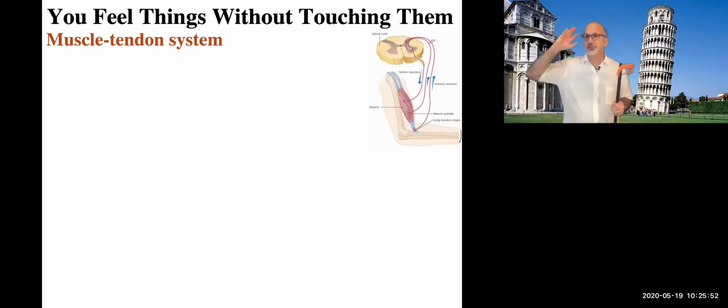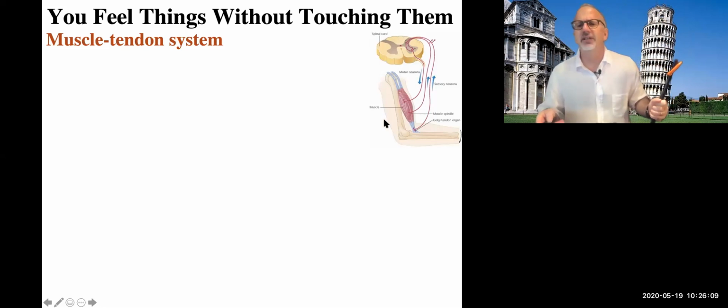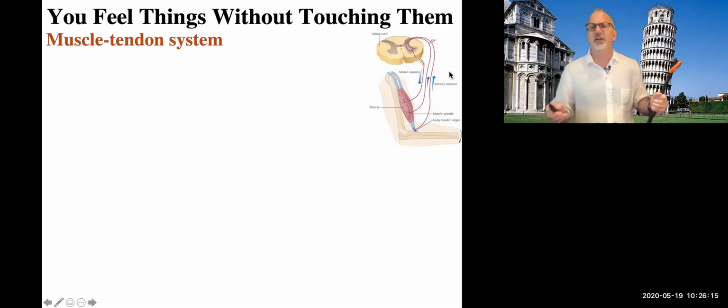Okay? It can pick up so much information about things that we aren't directly touching, like the weights up here. By the way, very quickly, if you want to look at this anatomy here, there's a muscle, there's the tendon, and there are little sensors in here. They go to our nervous system, and that's something ultimately that can be detected by the brain, so we can make judgments about these sorts of things.